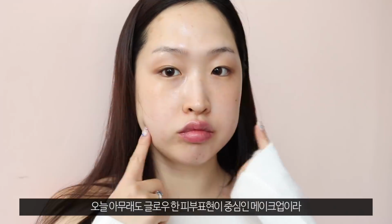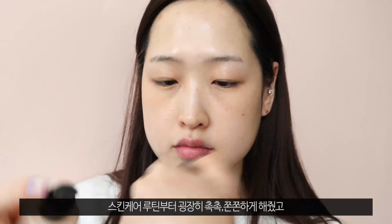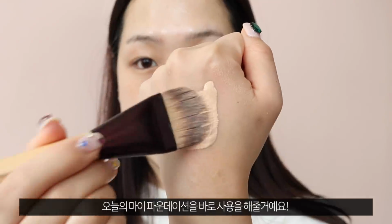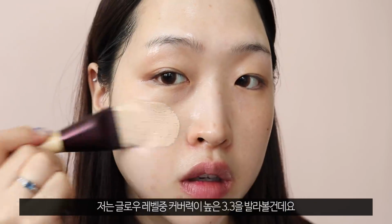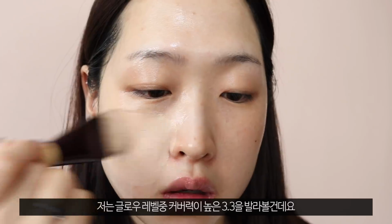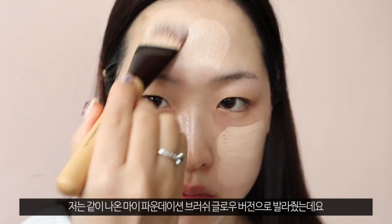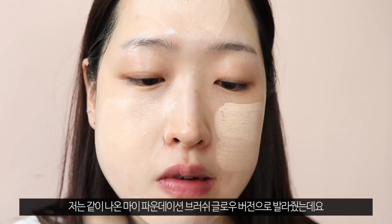As the focus of today's makeup look is a very glowy and dewy skin look, I've fully moisturized my skin with my skincare routine, and I'm going to move straight on to today's main product, which is the new Innisfree My Foundation. I'm going to be using the foundation in 3.3, which means it's a glow level and high coverage foundation. The shade I decided to go for is N21, which is neutral 21, and I will apply that using this My Foundation brush, which is perfect for creating a glowy skin look.